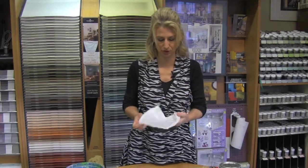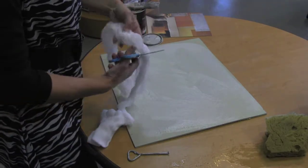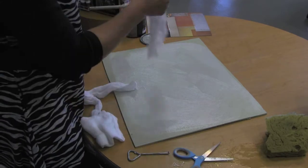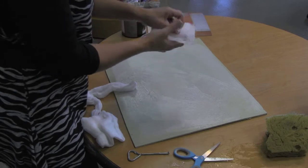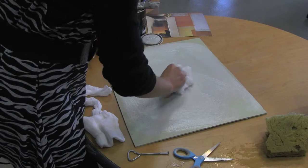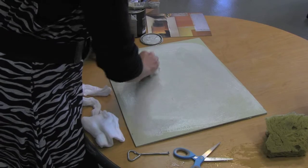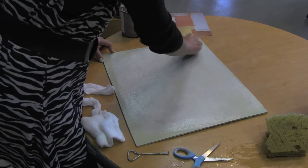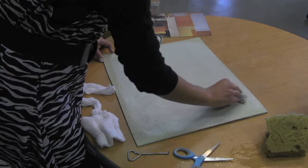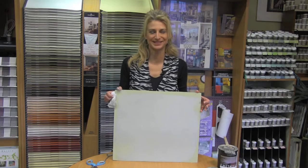So you can take a small piece of this, and I'm going to cut a piece that fits in the palm of my hand. And then I'm going to just roll it up in a ball, put it in the palm of my hand, and then we're going to just tap out the brush strokes. And there you go. There's your metallic finish.